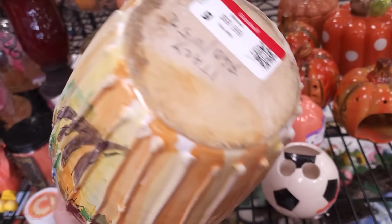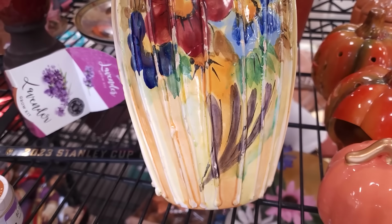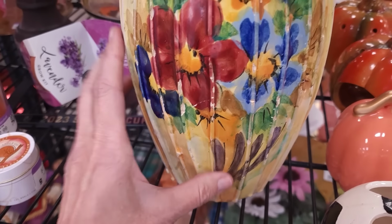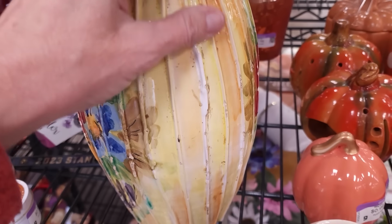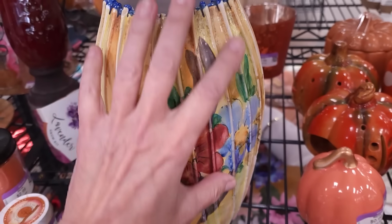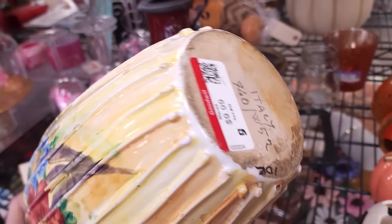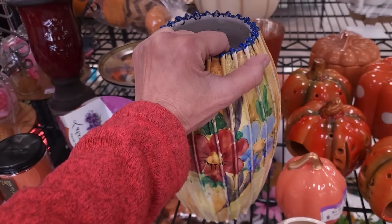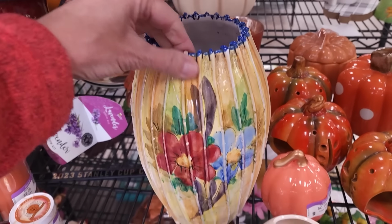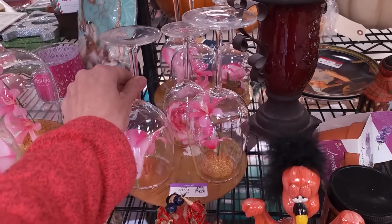Ooh, it's kind of pretty. Italy. Okay, let's take a closer look at this. I do love the painting, but it is really chipped and cracked. That's too bad. I probably would have picked this up, even at $10, this would have been a nice piece, but not with all that damage, so that's sad. Oh, it's cracked right here too. Oh, that's so sad. Oh look, there's more wine glass art.